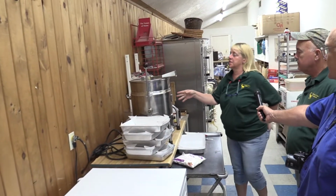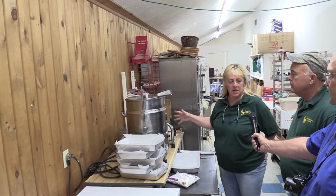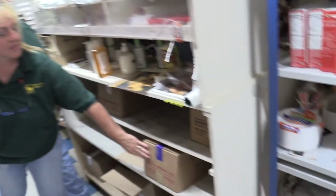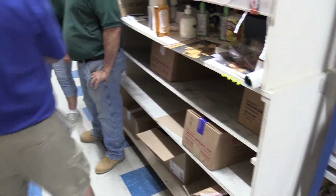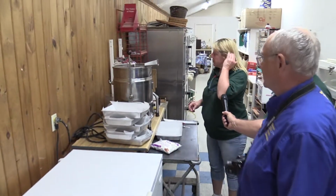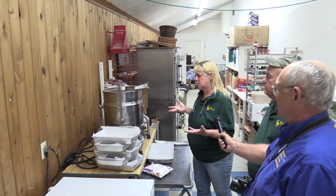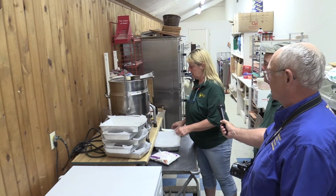We make it in the kettle. The kettle makes about 35 pounds at a time. It comes in a case, which if you swing back over here, these are the cases of fudge. I've actually used a lot of it this summer, so we're getting down there. The fudge takes about 35 to 40 minutes to cook, and then it's time to pour.